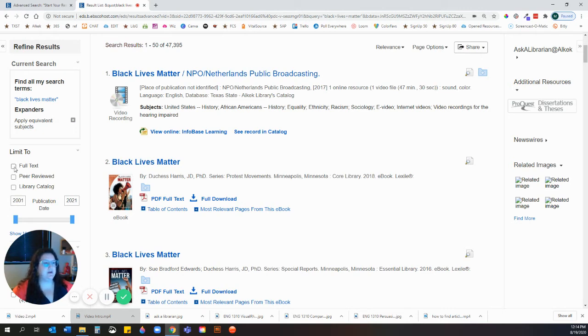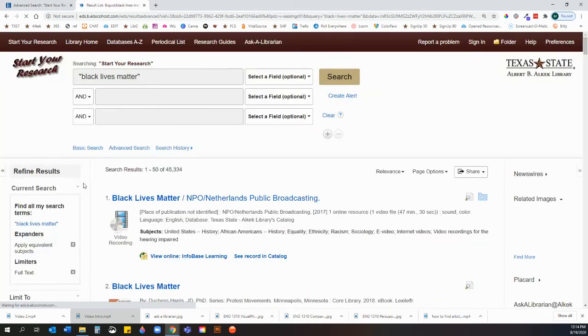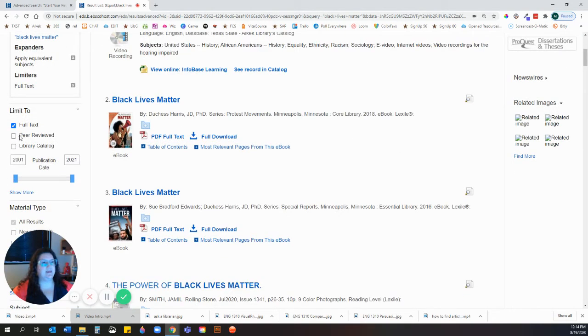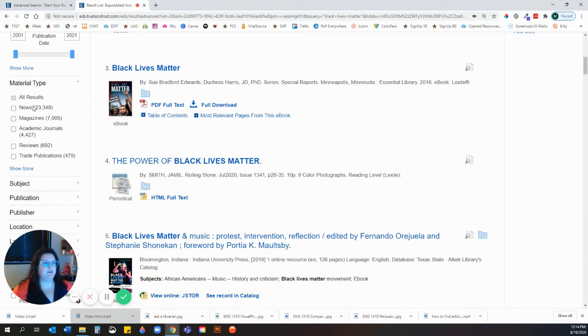So for example, I want to find full text materials. Clicking that. This is also where I can click peer reviewed if I need peer reviewed materials. I can change the publication date as well. Continuing down, I can choose if I want news, magazines, academic journals, and I'm going to choose academic journals because most often that's what you're going to be looking for depending on your research assignment.